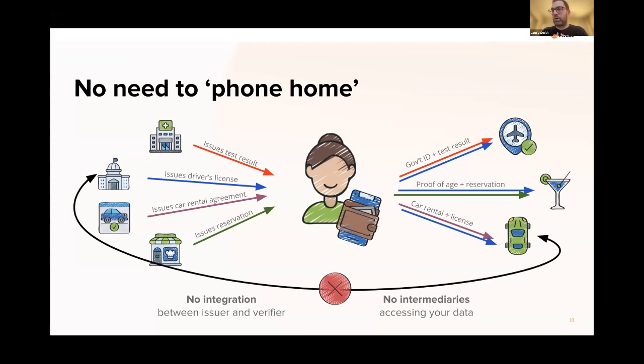My example I always talk about is when I use my driving license to prove my age, the organization asking doesn't need to call the driving license department at the government. It would be crazy if they did, or crazy if they had to, not least because every one of these issuers, these organizations, would have to have a service that was available 24/7, that operated very, very efficiently. It's lots of overhead, lots of cost.